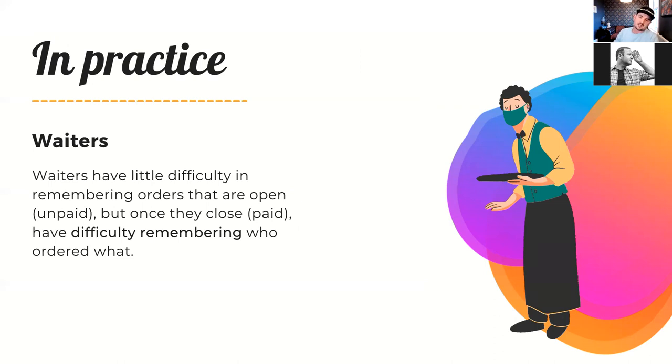Now you may even notice this yourselves, if you remember the good times of going into a restaurant. Often waiters will take the order and they won't even write anything down because they have an ability to just remember who's ordered what, how rare the steak is and all the rest of it, and what order it comes in, and they can recall it. But the moment it's paid for and that table has left, it's very, very difficult to recall who ordered what, because their brain has compartmentalized it and pushed it to the side.